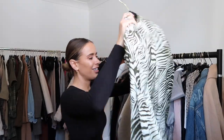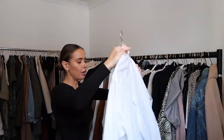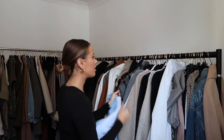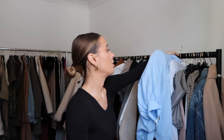I also have this slightly more bold shirt from Topshop. It looks amazing with white jeans, so I'm keeping it because I just love that look. Then got my beloved ASOS boyfriend shirt. They still make this. I love it. This is the problem with this bit of the wardrobe, is I don't want to get rid of any of these things. This shirt is fairly new from ASOS. I'm obsessed with it, so that's going back in the shirts department.